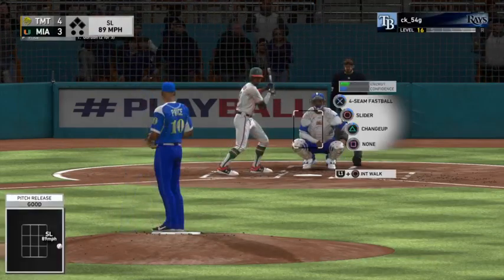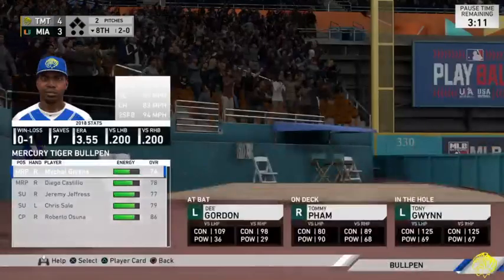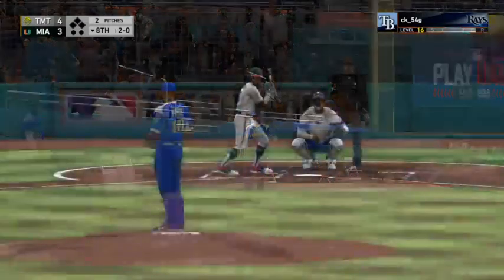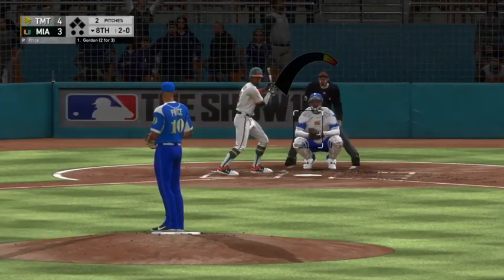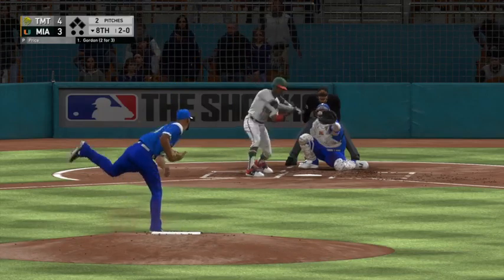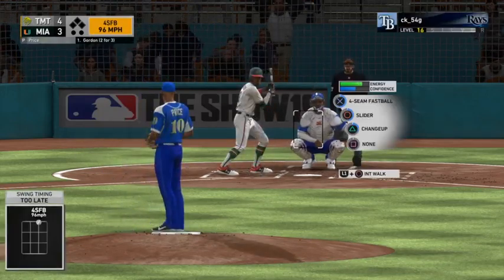Not close. It's 2-0. Don't expect this pitcher to throw something over the heart of the plate. He's going to have to stay on the corners right here. Huge spot in this game. Do not miss over the heart and get beat. 2 balls and a strike.